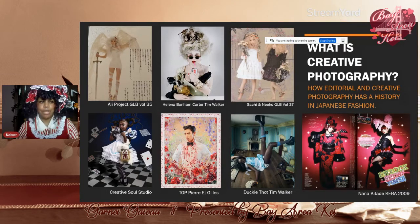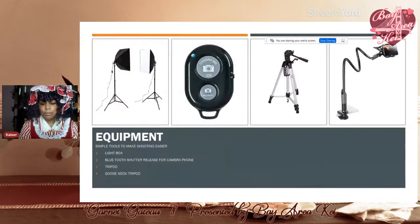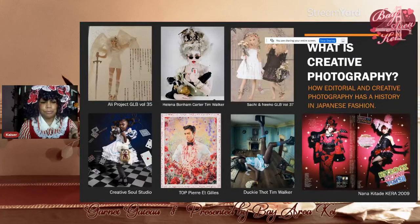So it's very different from what we typically see in a street snap. And I feel like a lot of OTT maybe came from this observation of us seeing these really beautiful editorial photographs. So yeah, Tim Walker is an amazing photographer that you should maybe look into if you're getting interested in creative fashion photography.